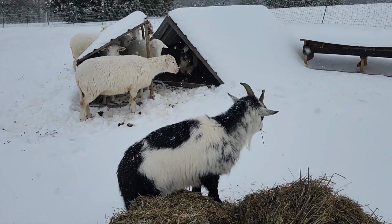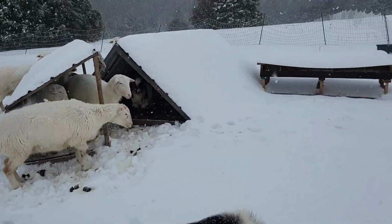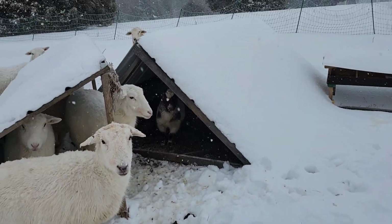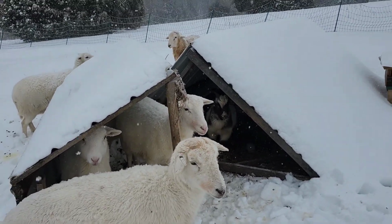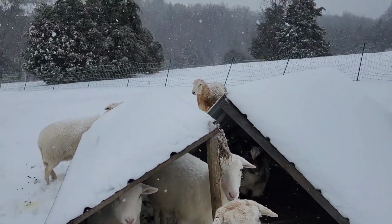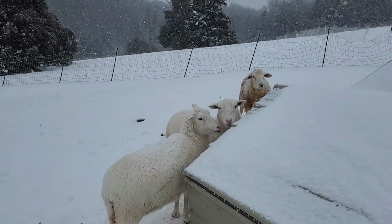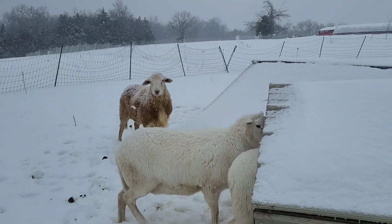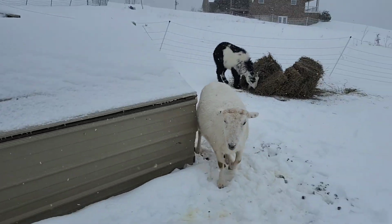Alright, so we're bringing some hay down here. Caspian's the only one that's intrigued by it. The others, not so much. I am going to put a little bit of it underneath their shelter, kind of as a straw. If they eat it, they eat it. If they don't, that's fine. I was watching even yesterday while it was snowing really good. They were just out here walking around, checking everything out.